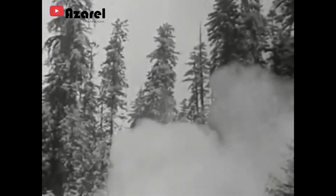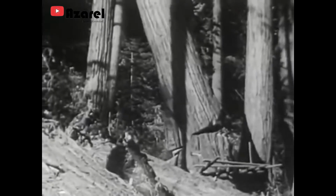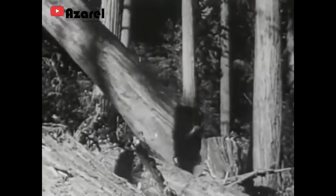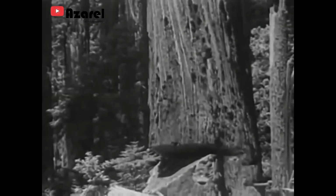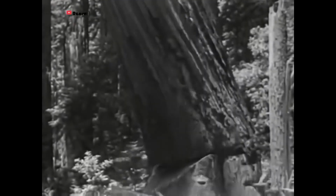So down they come, some of the world's oldest, biggest, and tallest trees, trees that grow over 350 feet high, trees that may be over 20 feet thick at the base, trees that are so big that more than 20 houses can be made from just one tree.